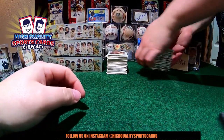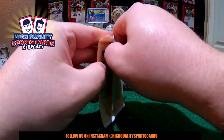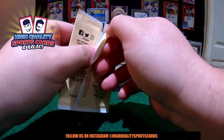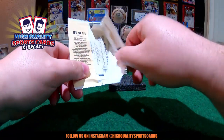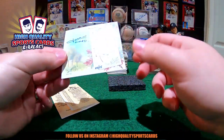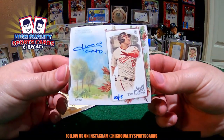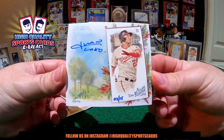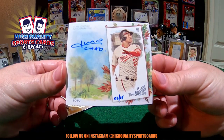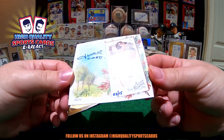First box. Let's see if we can have another nice M43 auto. We got Jacob deGrom last night. Here we got an M43. And look at this. Juan Soto, on-card auto, 3 out of 15. Boom, man. Washington Nationals, big Giants, 76. Look at this piece, body.